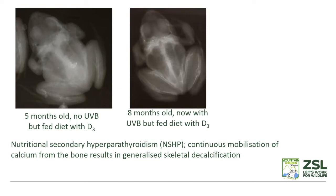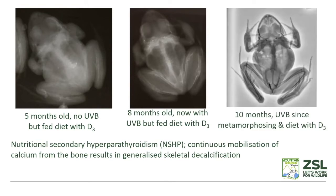But these malformations are permanent. Frogs that are reared with diets containing D3 and UVB provision are skeletally healthy. So I think we can say from studies done in zoos that UVB provision is crucial for the health and welfare of captive mountain chicken frogs. So we were very conscious to try and ensure that our frogs were healthy, because ultimately they might be translocated. But it was very difficult to assess skeletal health because we were unable to even radiograph or take blood samples from the frogs on the island.